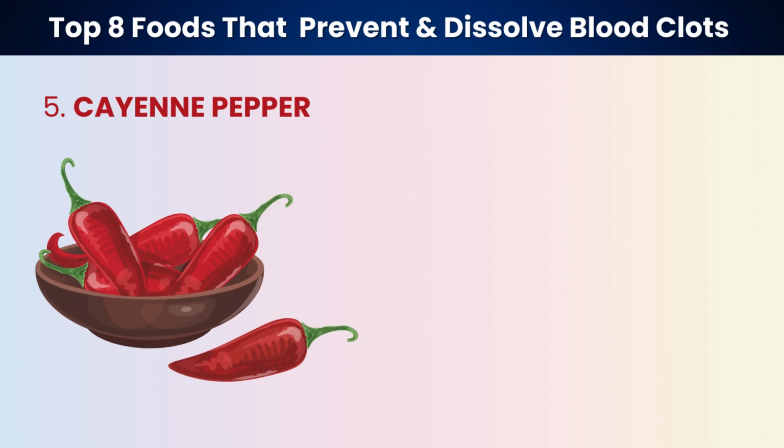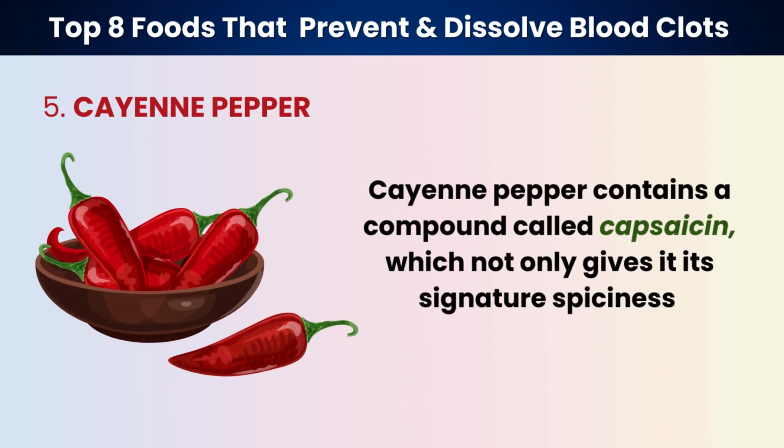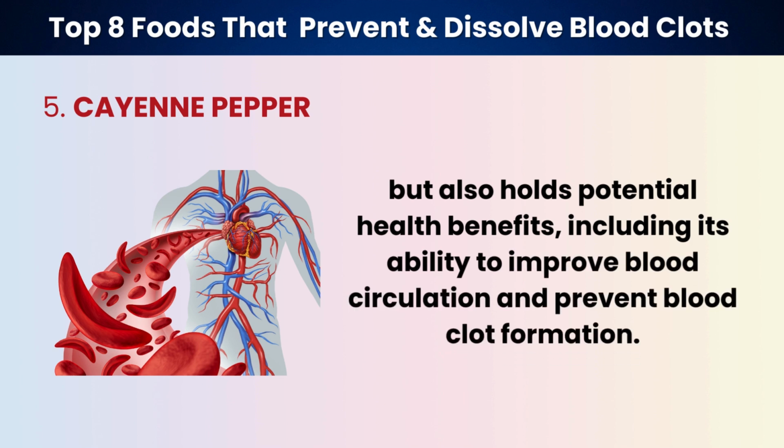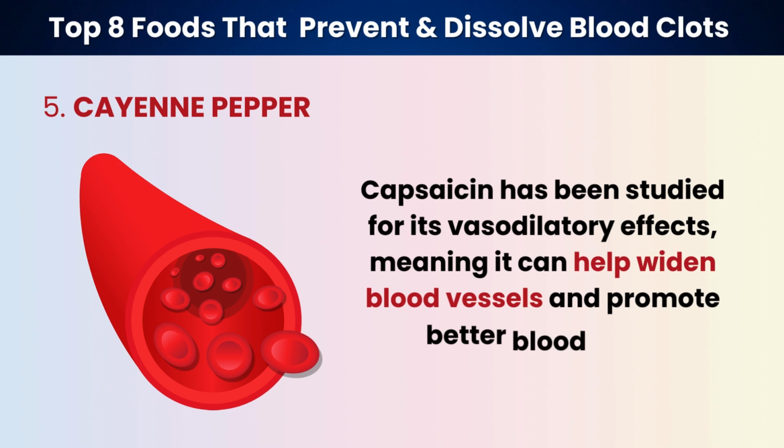Number 5. Cayenne pepper. Cayenne pepper contains a compound called capsaicin, which not only gives it its signature spiciness, but also holds potential health benefits, including its ability to improve blood circulation and prevent blood clot formation. Capsaicin has been studied for its vasodilatory effects, meaning it can help widen blood vessels and promote better blood flow.